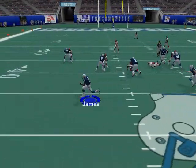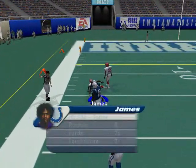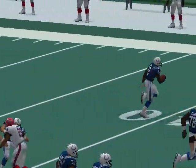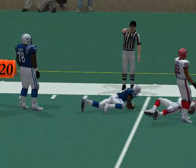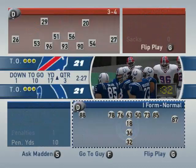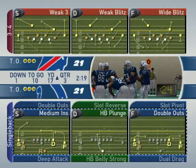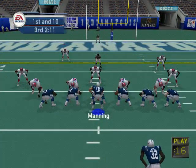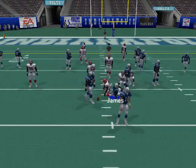And 20. James gets the toss. He gets the call. Winfield with the tackle at the 17. Edgerrin James is a disciplined runner. He waits for an opening and then boom, he's gone. With the takedown at the 19.